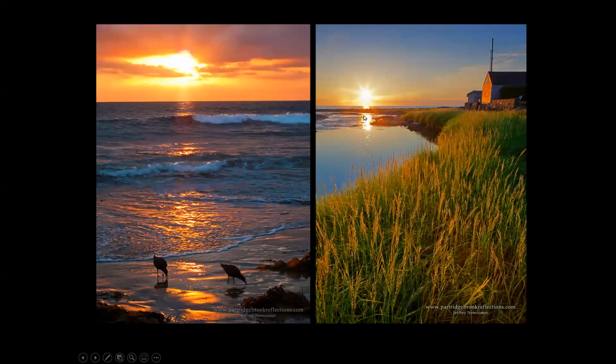You will have your mornings when you're disappointed. I got up early for this sunrise at Rye Beach, and there was very little, if any, clouds in the sky. So it was really rather uninteresting in the sky, even though we had a nice clear day and could see the sun shining through.